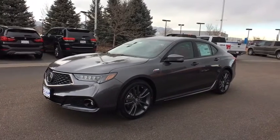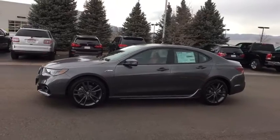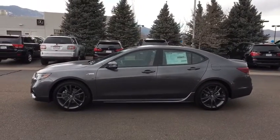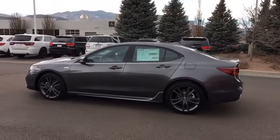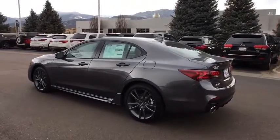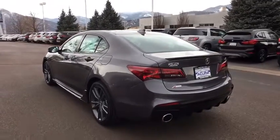2019 Acura TLX. The Acura TLX impresses drivers with its nimble handling, great fuel economy, and long list of high-tech features. It comes with an extremely quiet interior, spacious front seats, and smooth ride quality. This vehicle has less than 100 miles.